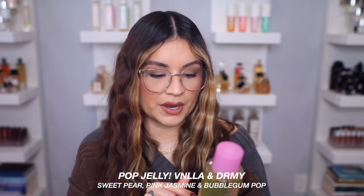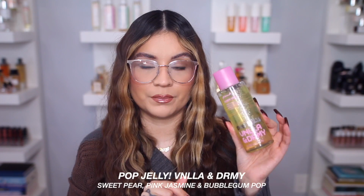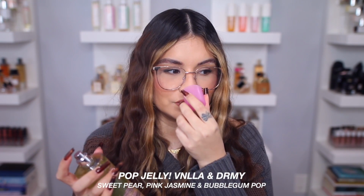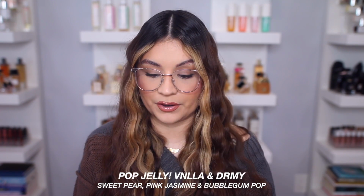The other one that I picked up from the collection is the Pop Jelly Vanilla and Dreamy, I believe. And this one is sweet pear, pink jasmine, and bubblegum pop. Very soft whipped vanilla. Like I think of whipped cream, almost like a marshmallowy type of vanilla. It's just very soft and whipped. Like that's what this smells like to me. I do smell the pear in here as well.